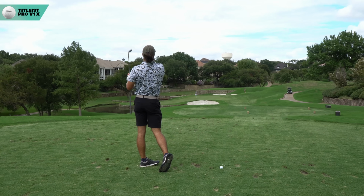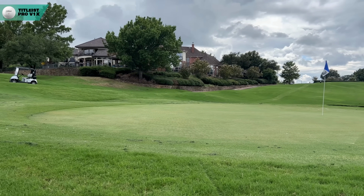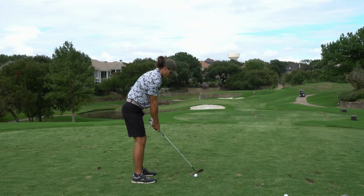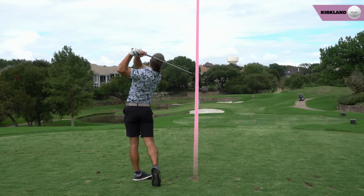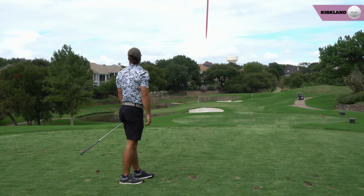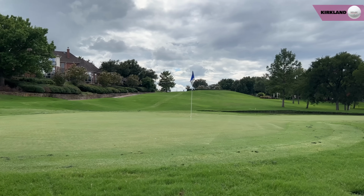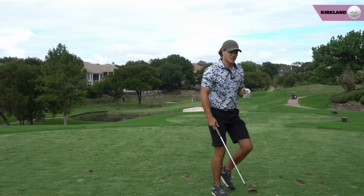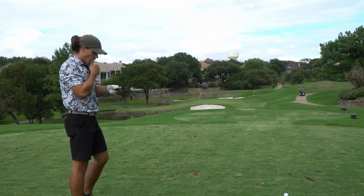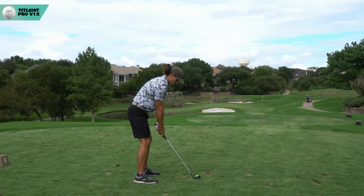Oh, that's gotta go. I gotta get more club. That thing got caught up in the wind. I'm gonna hit the same shot, and then I'm gonna switch to a P wedge and hit a Titleist and another Kirkland. All right, so it flew a little bit farther, and it had some action on it from the other camera down there, as you can tell. So I'm gonna switch to a pitching wedge and hit the 2 same shots. Titleist first, Kirkland second.